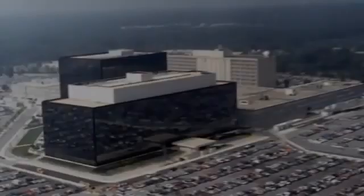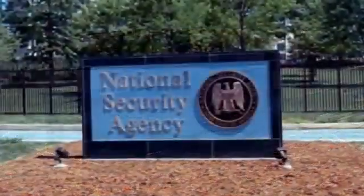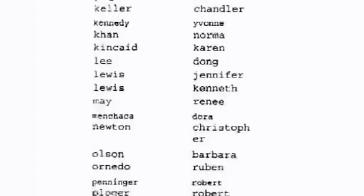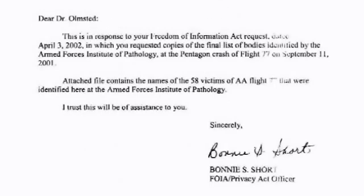14 of the hijackers based their training in Florida, and the 5 that allegedly hijacked Flight 77 lived in a motel right outside the gates of the NSA. Not to mention, the official autopsy report for Flight 77 does not list the hijackers. And the opening paragraph makes no mention of their absence.